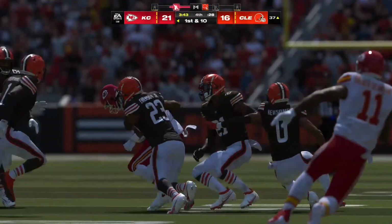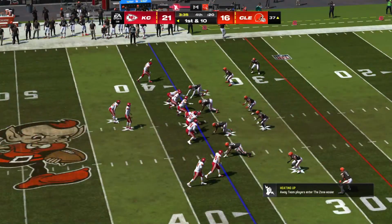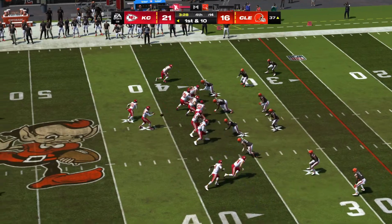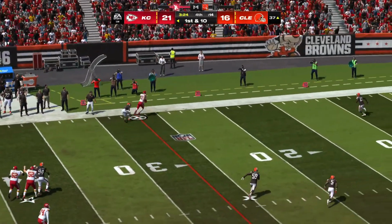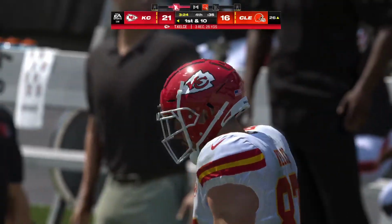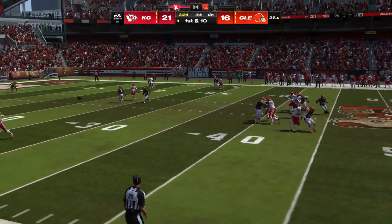And that certainly appears to be a critical conversion right there, because not only do they keep the drive going, they take valuable time off the clock as well. They have to feel really good about that last completion. Again, they'll throw with Mahomes. Throwing the out route here, and it's complete to Kelsey. And he is out of bounds, but not before he's inside the 30. 11 more yards, a first down as well.